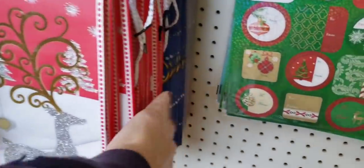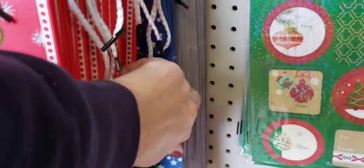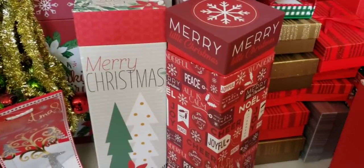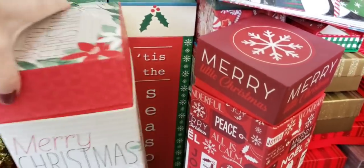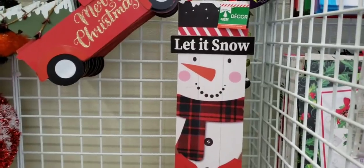Here are some fancy wine bags, or you can put, you know, three things of toilet paper in there or something. Very nice. Okay, these are my favorite boxes of all time. These are fantastic. They are made super duper well, and these do always go fast. And they come in two different sizes.